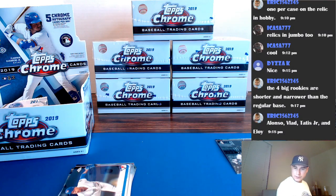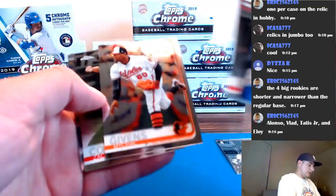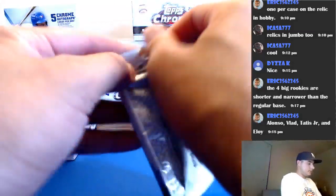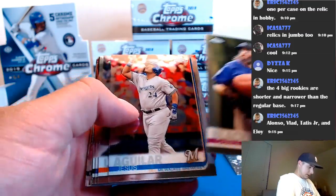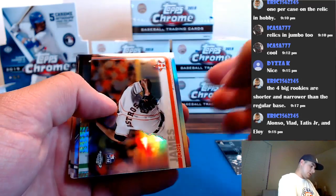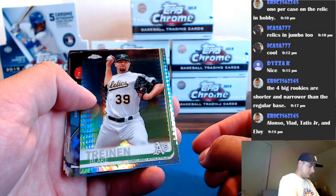Lonzo, Vlad Jr., Tatis Jr., and Eloy. Yeah, so that's a good indication. If I see any more of that stuff and it's in the middle of the pack, we might hit something big. So, oh, sorry. Stroman, Suarez, Gibbons, Cozart, and Yelich. So I'll try to see if I can see anything shorter before we open the rest of these. Blackman, Aguilar, Longoria, Sheffield, rookie, Birdie. We got Josh James, refractor, Trent, Blake, Trennan.